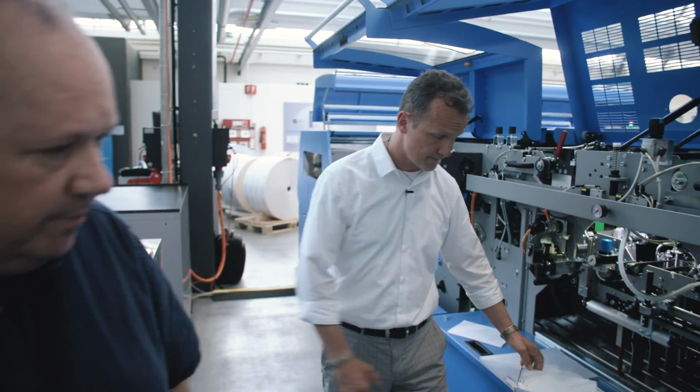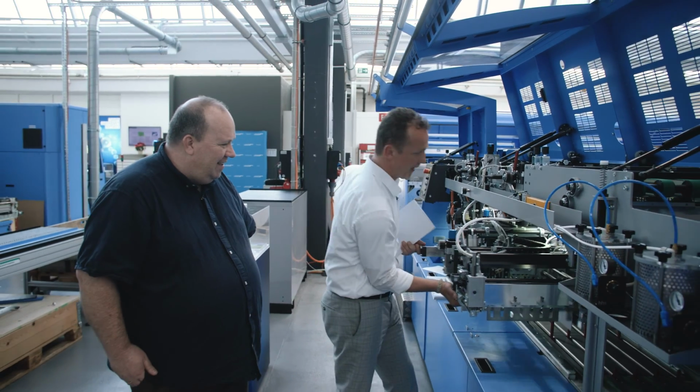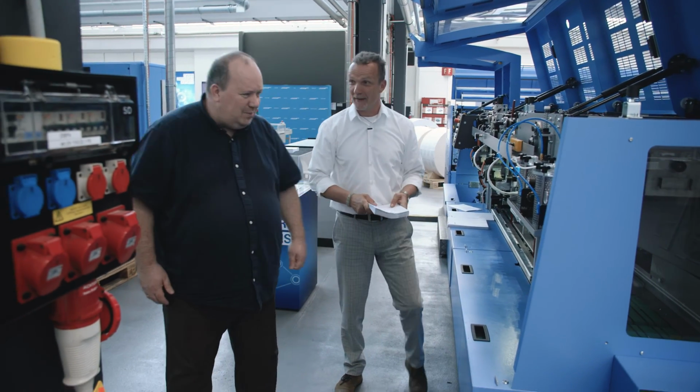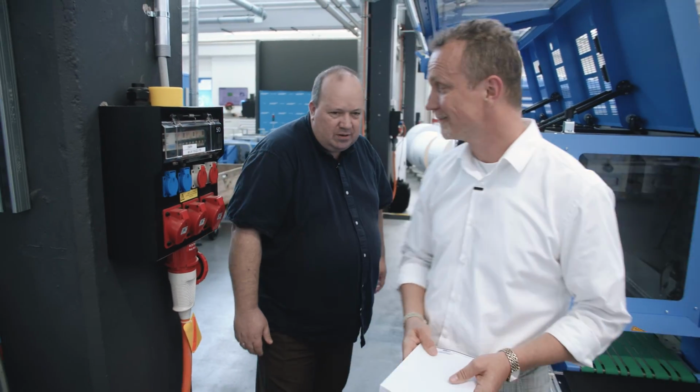Fantastic. Okay, so the book blocks are now coming out of here. Oh, it's heavy. Hey, we produce really heavy stuff. I just thought I could squeeze it with one hand. That was beyond my capabilities. So now we have the book blocks finished here, right?